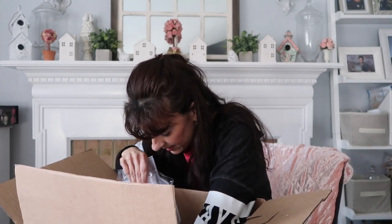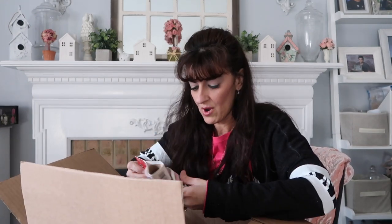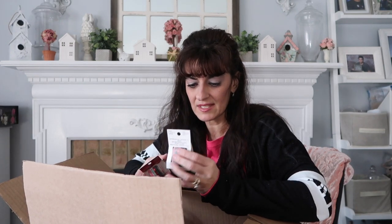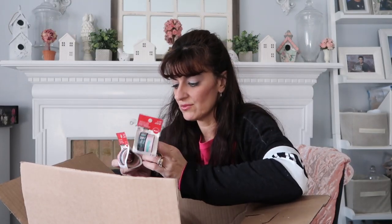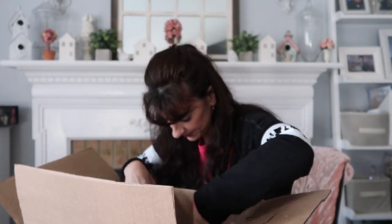Good Lord. What is down in here? Oh, some washi tape. This one has like, it's beginning to look a lot like Christmas, and it has like Christmas drinks and stuff on it, and they say $5. And then this one is just like little pretty ones. $5.